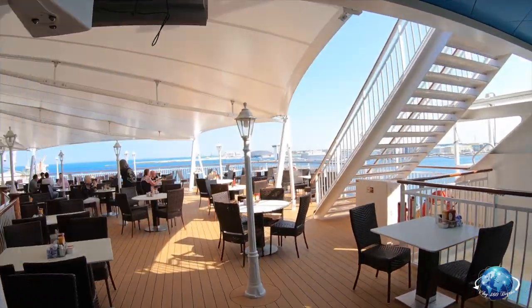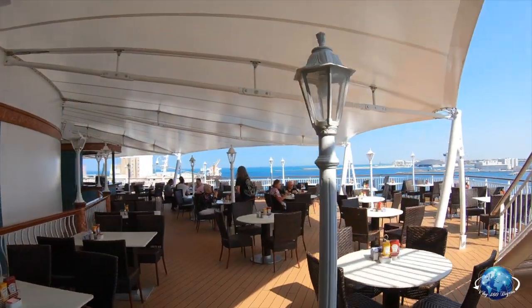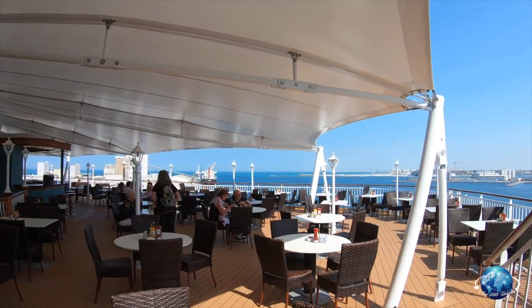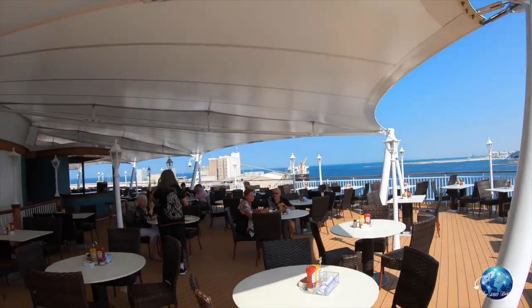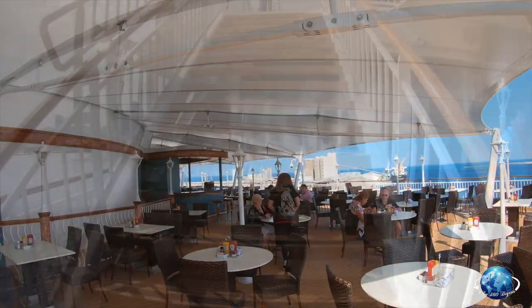So this is the great outdoor sitting area where you can take your lunch or your breakfast from the garden cafe and have a nice seated environment outdoors.